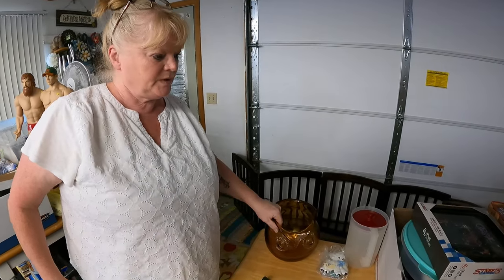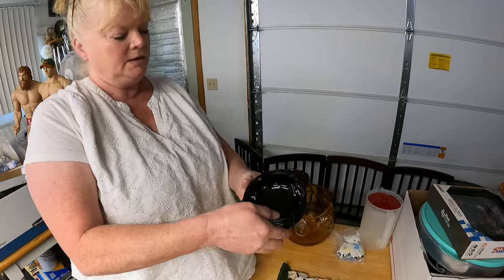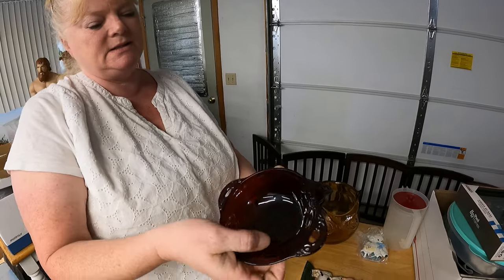All right, we moved the books. So now let's just run through some stuff here. Okay, got a set of 1, 2, 3, 4, 5, 6 of these for $2.